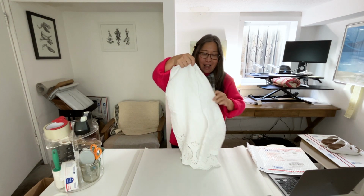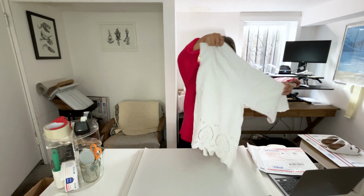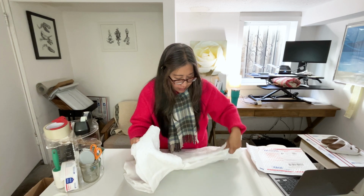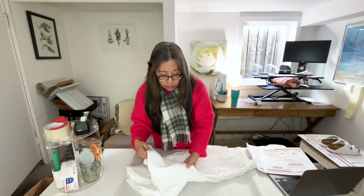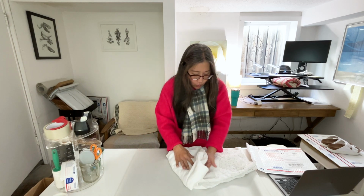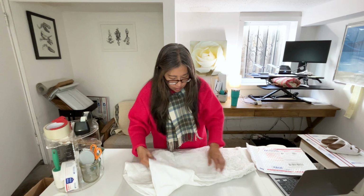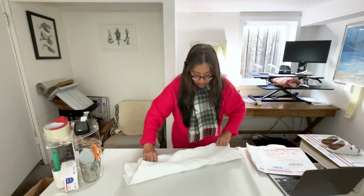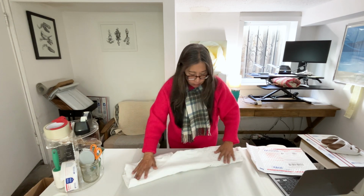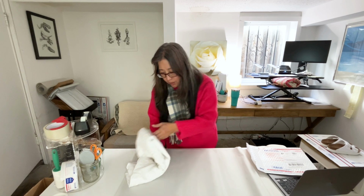Anyways, I picked this up at the bins. There was a bunch of Chico's items in the bins one day, and they're all size 3, Chico's size 3. So I went ahead and just picked them up. This was one of them, and it took me a really long time to list because it's white, and I wanted to put it on a gray background, so it just takes me a little more time to switch out the background.